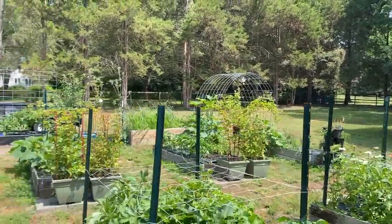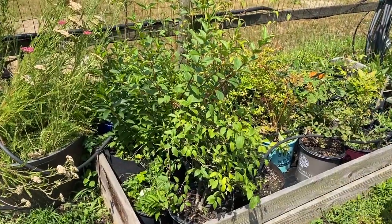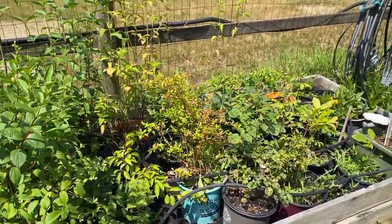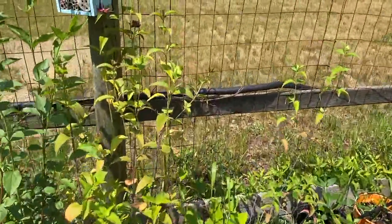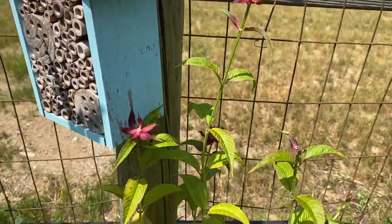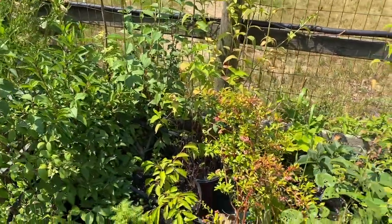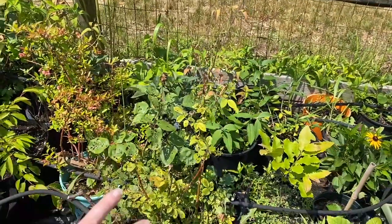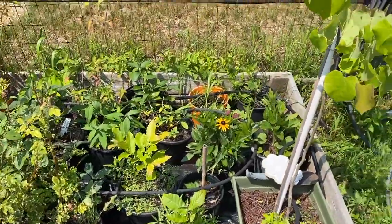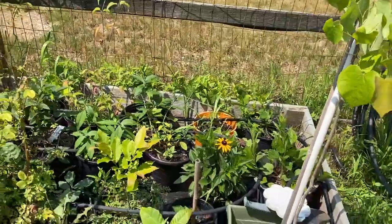So let's take a look at this one of our raised beds. We're not actually growing in the bed. We have everything in pots this year because we are going to be moving it. And this bee balm, I've never seen this bee balm bloom. This is gorgeous. This is more of our pollinator bed and our ornamental plants. So we have our rose bushes, there's a blueberry bush in there, our redbud tree, which is looking awesome. So this bed overall, very happy with.